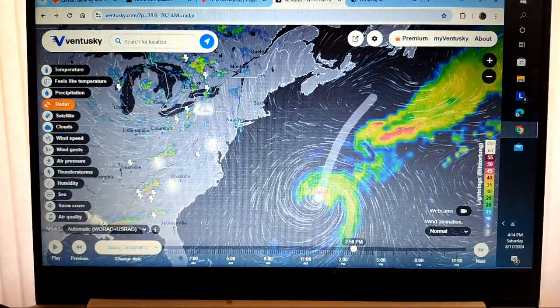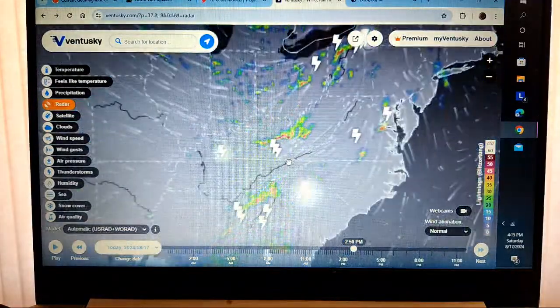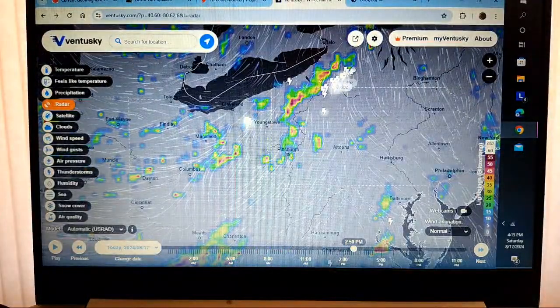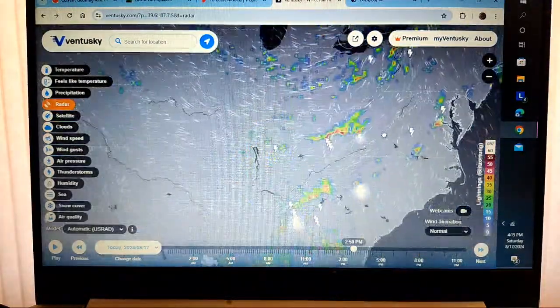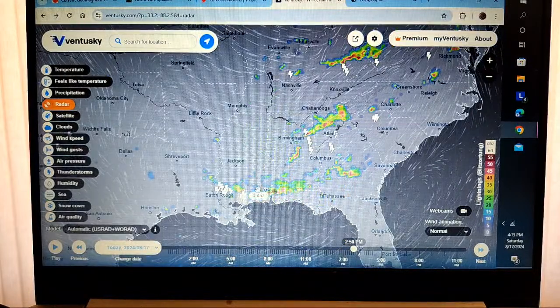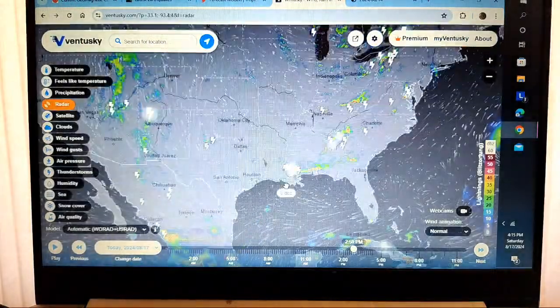Meanwhile, backside, look at all this lightning. All of the thunderstorms here along this area are coming to life now. Up in here, watch this area. Back down in here, watch out in that area. These ones down in here. Anywhere where you see thunderstorms, watch out. You could possibly see enhancement.